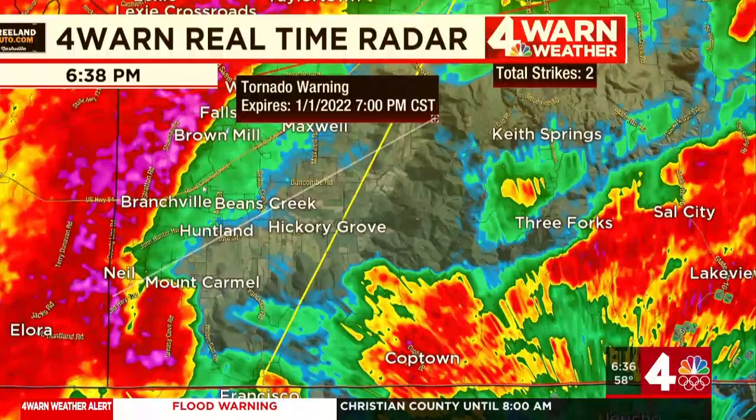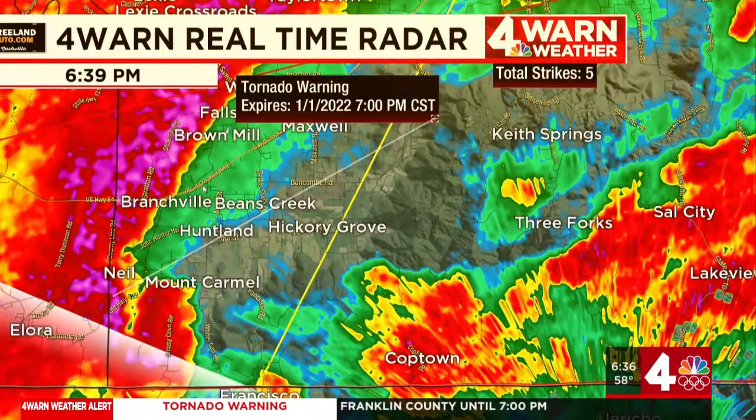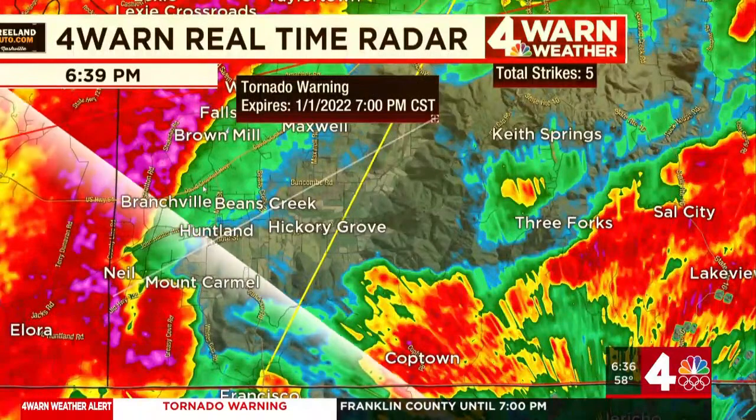safe space immediately. It does look like that rotation, Dan, is still kind of with us. The hook is not as well defined as it was, but we're still seeing this storm really just kind of continue to strengthen and continue to work its way to the east.